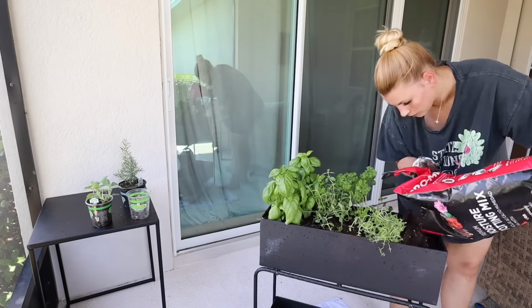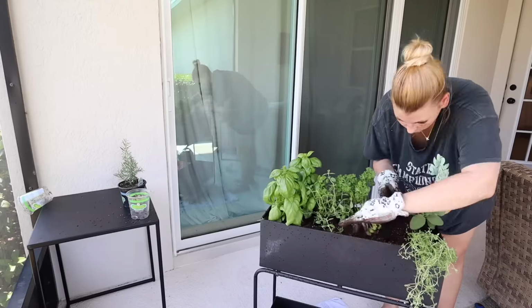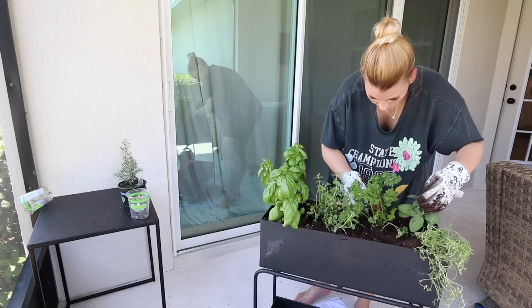We did group them together. When I was planting them, I put what I would consider to be Italian herbs next to each other, like basil, oregano, and parsley. And then we also have sage, rosemary, thyme, and like I said, we have mint. We have so many herbs.